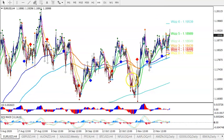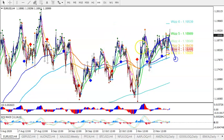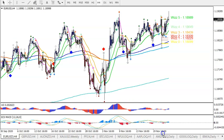But we do see some structure in the sense that this looks like an ABC, this looks like an ABC, and this looks like a C for a bigger ABC completed. And then we saw a move up. So although it's rangy and choppy, there is some logic that we can find in this chart. And now we're looking at a correction of this bullish swing. So let's dive into that.